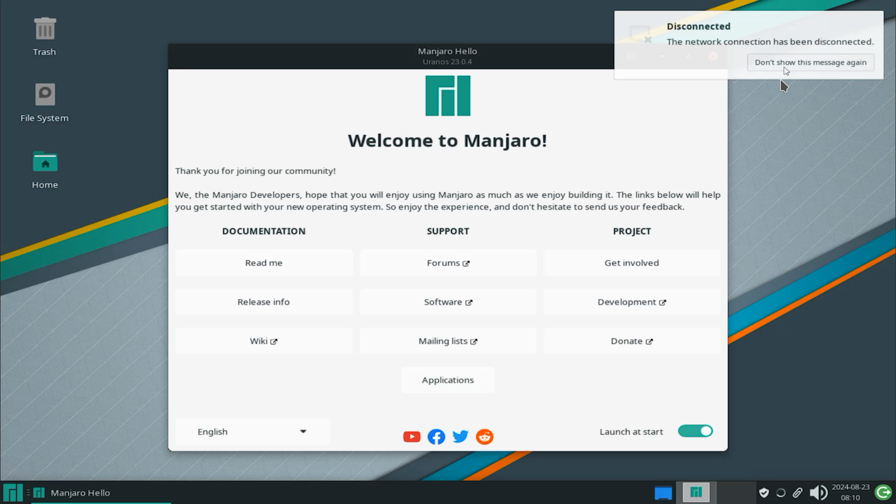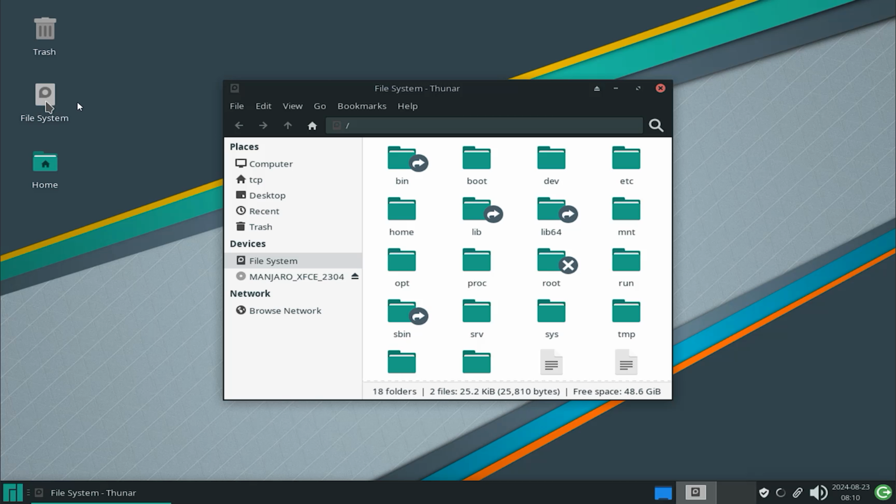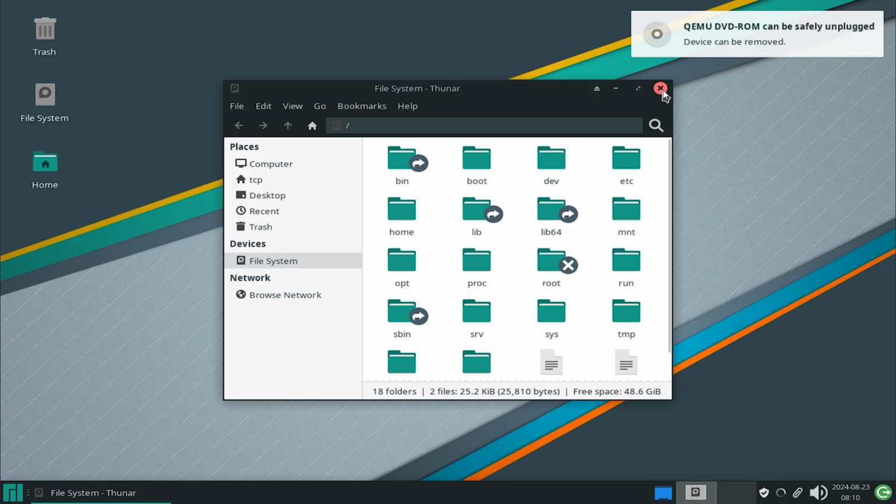The GNOME edition has received several updates to the GNOME 44 series. With the Xfce edition, we now have Xfce 4.18.